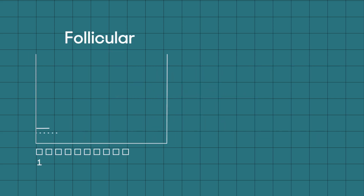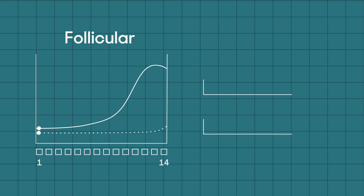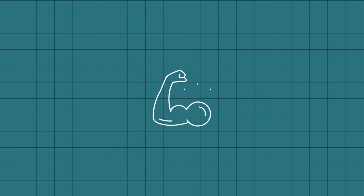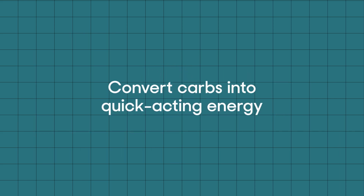The first, called the follicular, kicks off on day 1 when you get your period or bleed phase and runs until around day 14. At the start of this phase, your levels of progesterone and estrogen are at their lowest. Then, for the next 2 weeks, estrogen rises, increasing your body's levels of energy and power, and its ability to convert carbs into quick-acting energy. It can be really beneficial to think about higher intensity training.